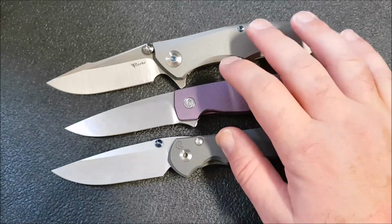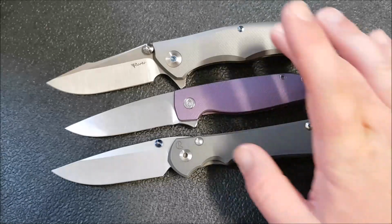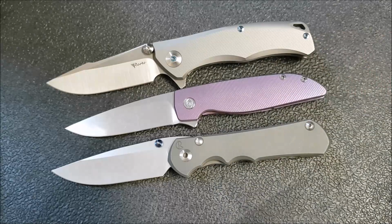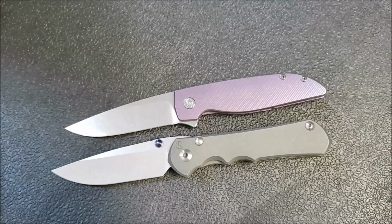Does this do some things better than these two? Yeah, I have to give it some credit. Although my personal preference would probably be toward one of these rather than this guy, and that's because I like the larger, beefier folders, okay? Outside of that, though, you have to give a ton of credit because it is truly exceptional. So that's the Riot Torrent, and that's the Chris Reeve Inkosi.